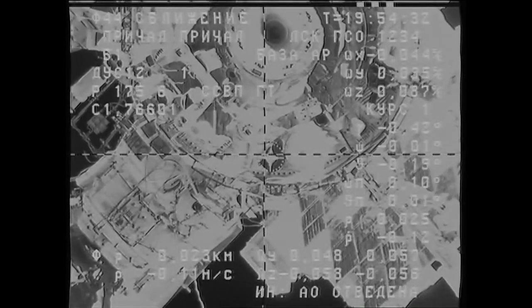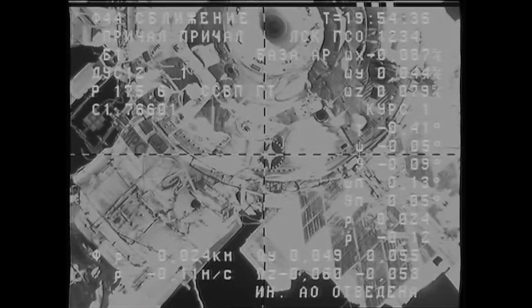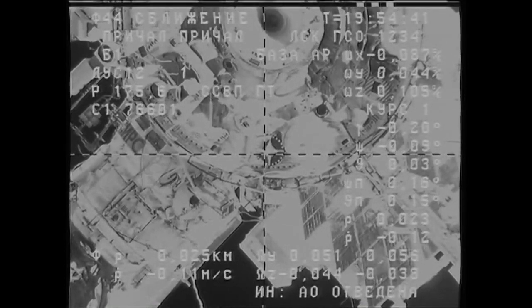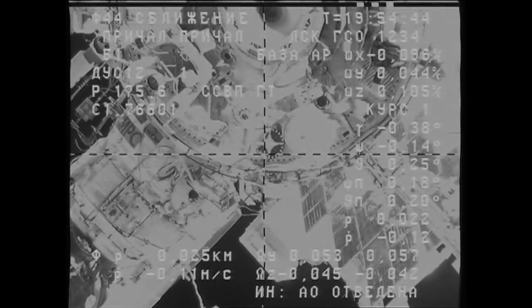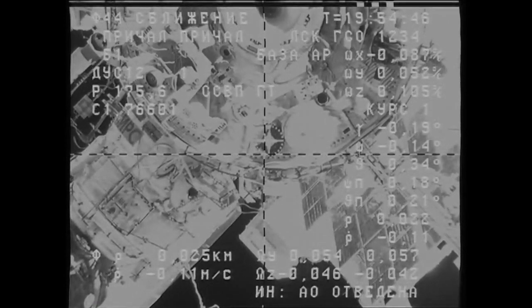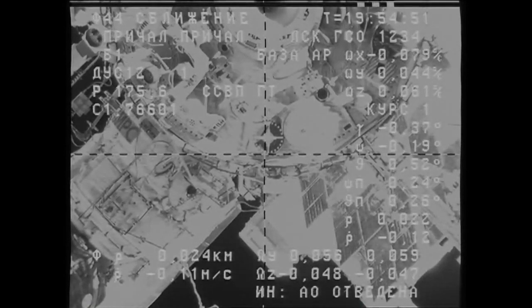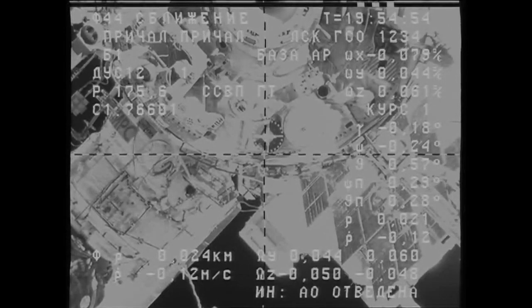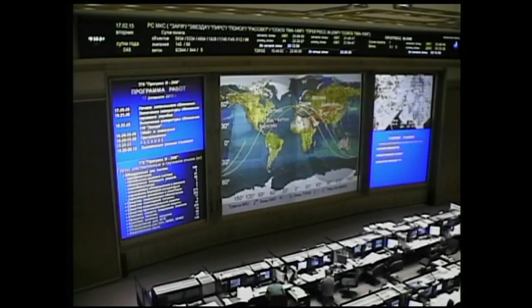The target is slowly moving towards the center of the electronic crosshairs. The motion is stable. Copy. Just a few meters to go. The International Space Station and the Progress 58 cargo craft currently flying directly over San Juan, Puerto Rico. Target is moving upward within about a half a degree off the center. Copy.